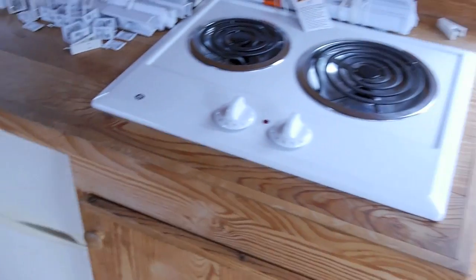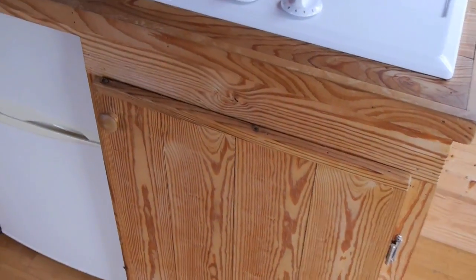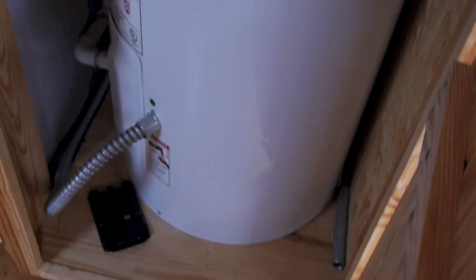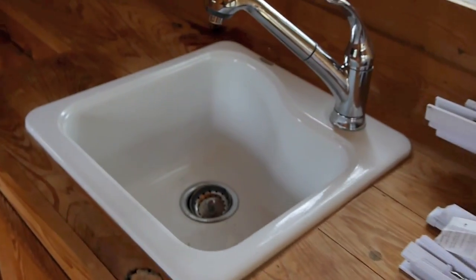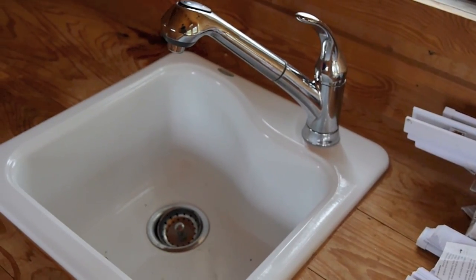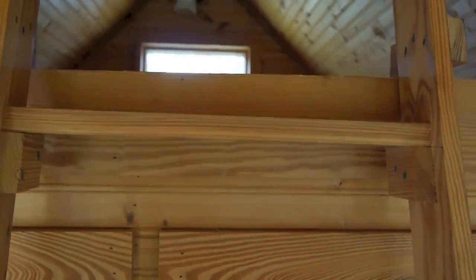So some nice bamboo floors, cool little kitchen setup with the range. I think there's a hot water heater, I'm guessing, down here. Yep, that's nice. Out of the way, you don't have to look at it, out of sight, out of mind. Tiny little fridge, actually not even that tiny. Actually a quite beautiful sink here that's nice and deep, enabling you to not do dishes for longer spans of time. A ladder on a track that slides back and forth out of the way.